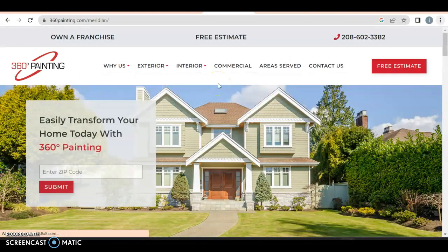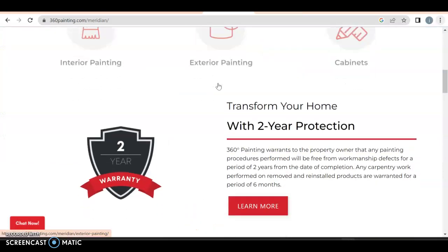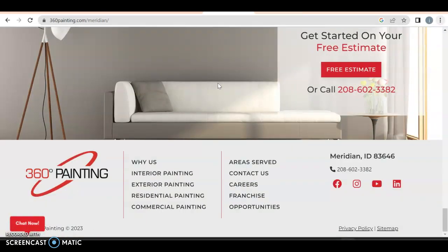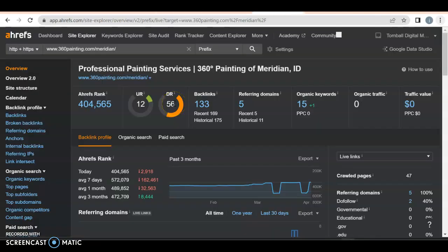But 360 Painting is a franchise. They're number 5. So they're probably going to be more of your competition. They have just generic conversation about what it is they offer. They can't really change what it is they're doing. But then, interior, exterior, residential, and commercial. But let's look at their backend. Why are they doing so well? Obviously this is not their main website. Right? This is a back page of a website. Meridian is just the page we're on right now.